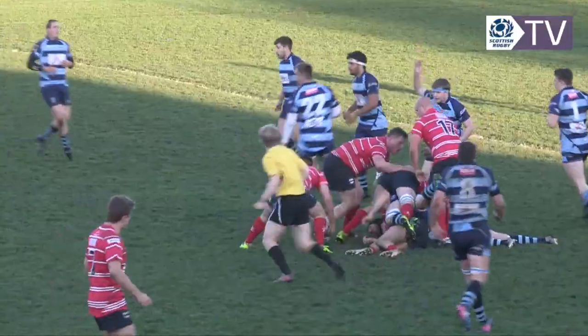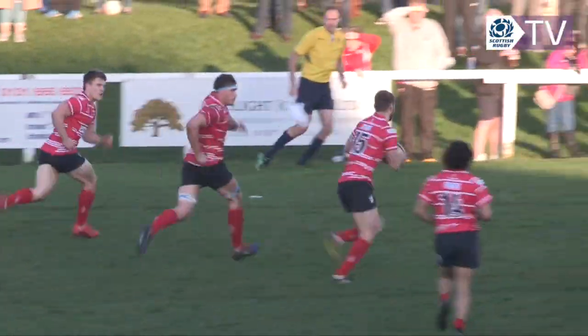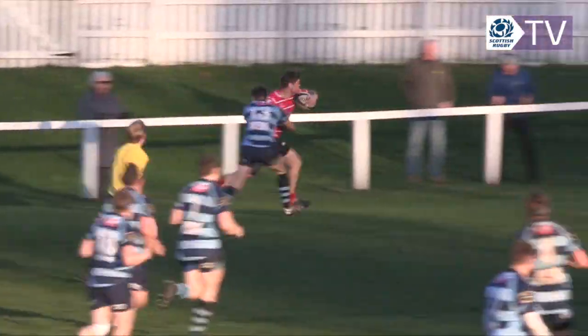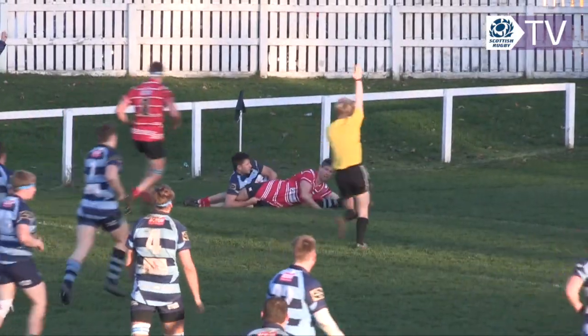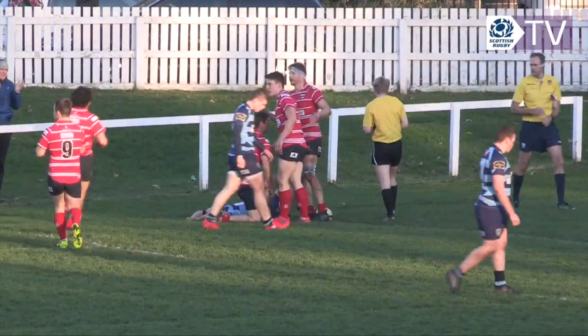Great work there from Connor Folds. Ian Martin loops the pass to Rory Young. He's got men outside him, including Rory Watt, taken on there by Rory Watt. And Obed Moffat, who's come off the bench, touches down. Another score for the home side. It's been a comfortable afternoon for Musselburgh.